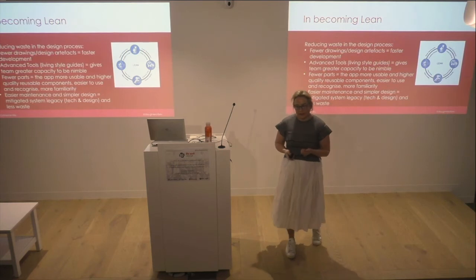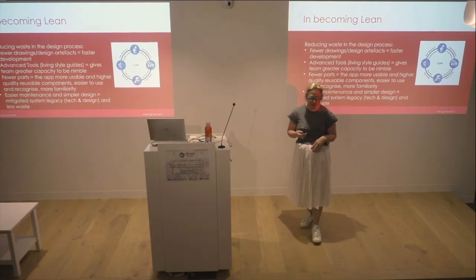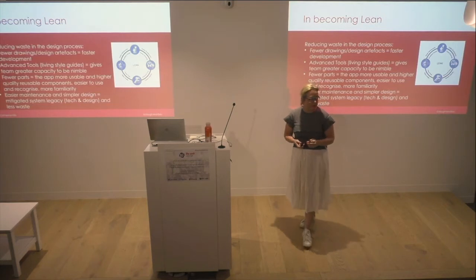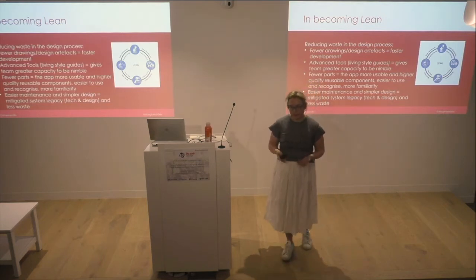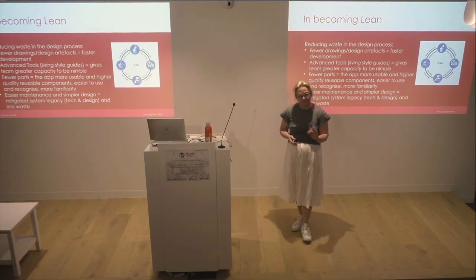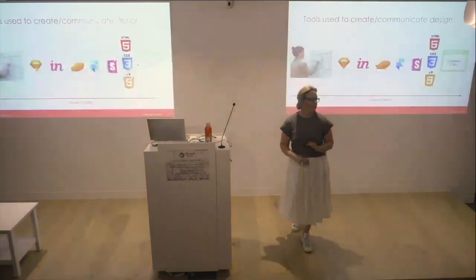You have fewer parts. Based on Nielsen's argument, apps become more usable and you have higher recognisability, lower learnability in your app. And then if you have a simpler design process or system, it's easier to maintain and you lower system legacy. So by system legacy, I mean design legacy and technical legacy.